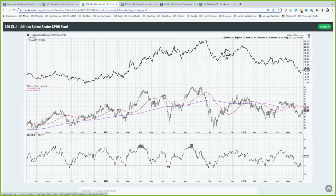I think Adam Turnquist's comments about the importance of relative strength is super important. So take a step back from your monitor and look at the trend over the last 6 months. You can see how utilities have still been underperforming. That bounce we've seen in the month of June is this little blip at the end of the relative strength.